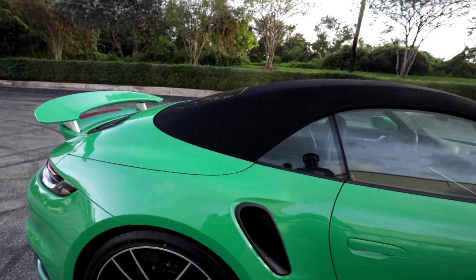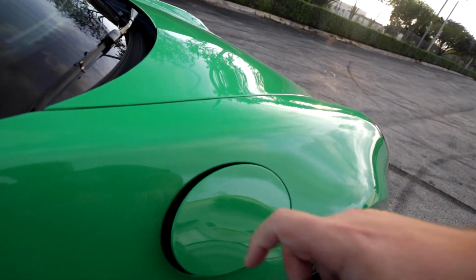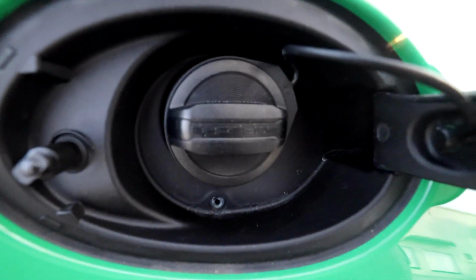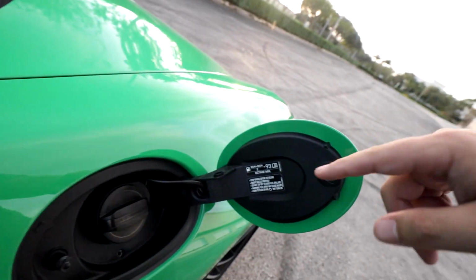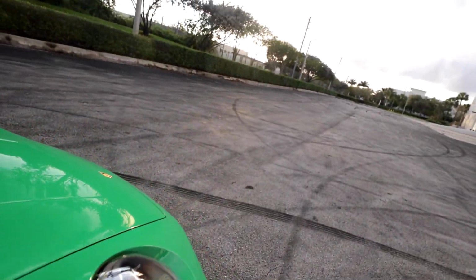So coming around the side, you have things like the fuel door, of course the gas tank in the front of the car. It's nice, it says, no, it's upside down, it says Porsche. Nice attention to detail. 93 octane only in this car, obviously. Shouldn't even have to tell you that.